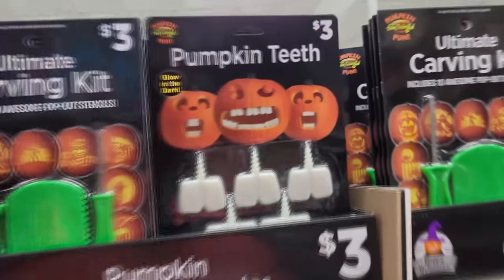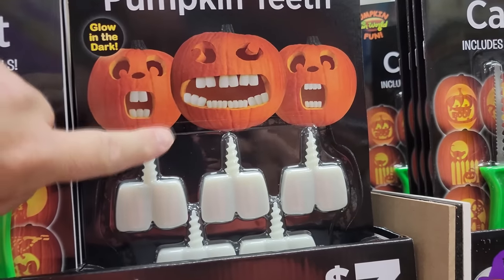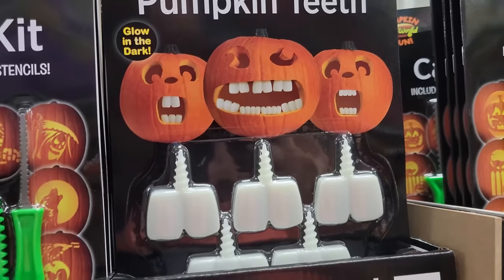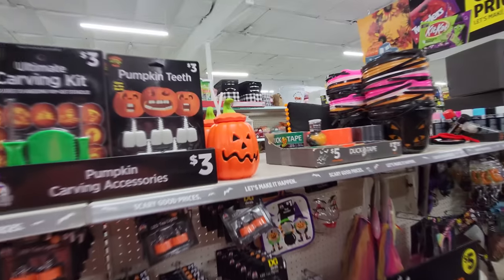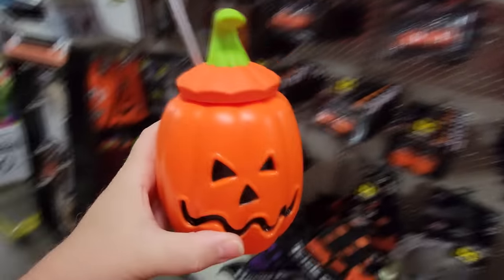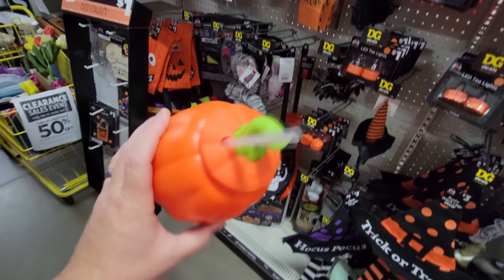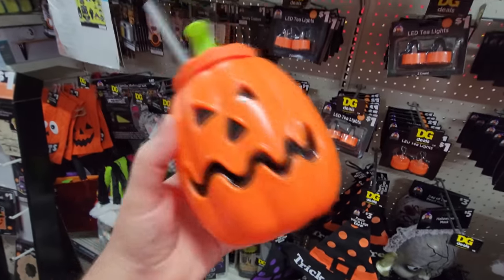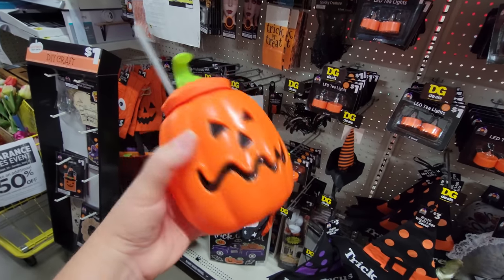Okay, then we have the carving kits here. Look at this, I love this, the pumpkin teeth. This is absolutely hilarious. I actually need to do that this year. Every year I see these and I say I wanna do it, and I never do it, so I need to do it. What in the heck is this? Look at this. It's like a pumpkin mug kind of thing, like a drink holder with a straw. This is so cool, and it's huge too. What in the heck would you have in there that you'd need that much?